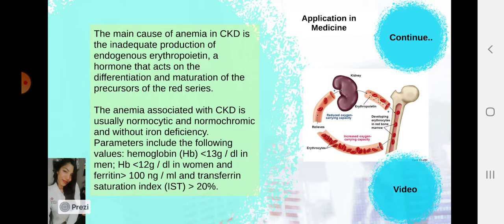Parameters include the following values: hemoglobin less than 13 grams per deciliter in men and less than 12 grams per deciliter in women, and ferritin greater than 100 nanograms per milliliter and transferrin saturation index greater than 20%.